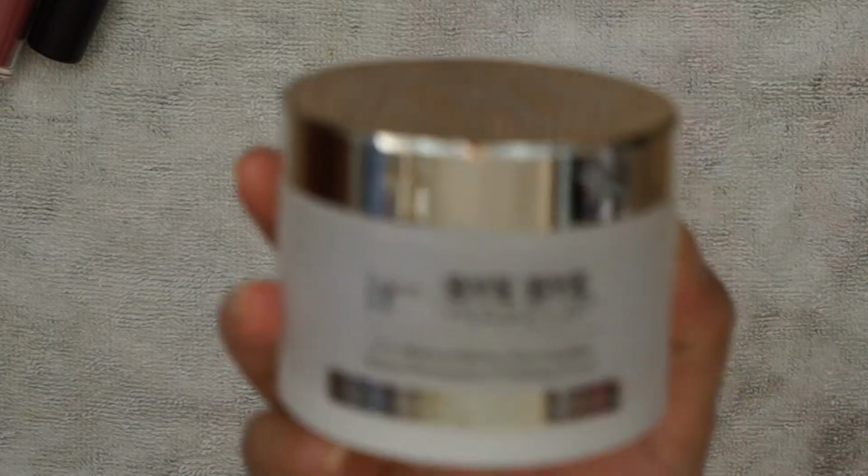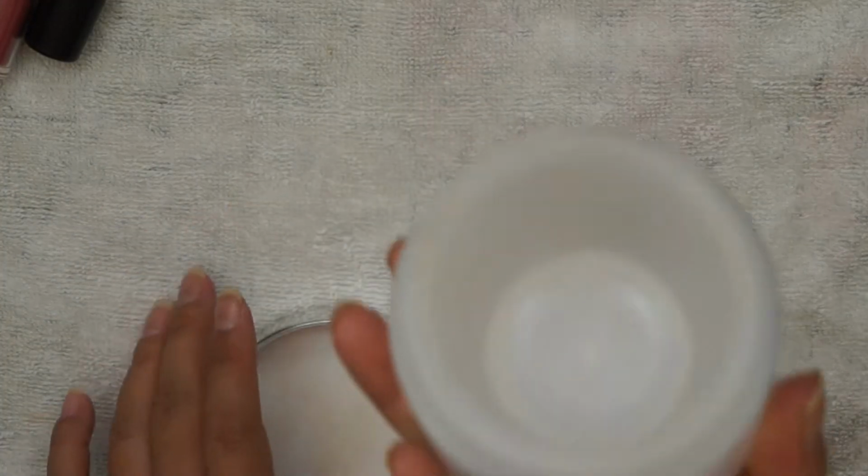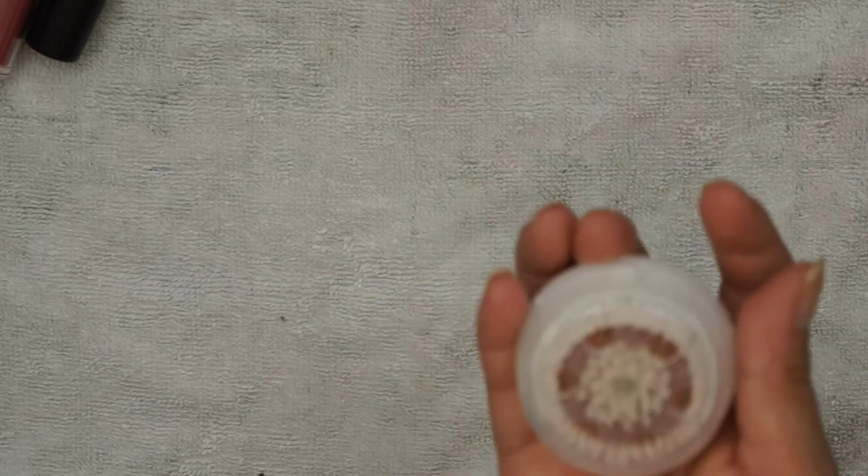For makeup removers, I finished off a bottle of the It Cosmetics Bye Bye Makeup 3-in-1 Melting Balm. I really do love this, and it works really well for me. This is what it looks like all cleaned out, but yeah, I am currently using something different, and besides that, being lazy and using a lot of makeup wipes, none of which are shown here, which is very good. Makeup wipes are not good for the environment and not good for your face.